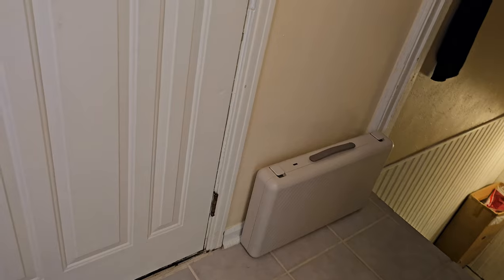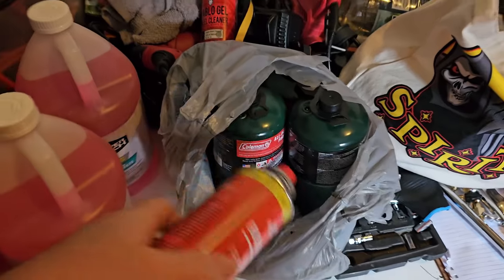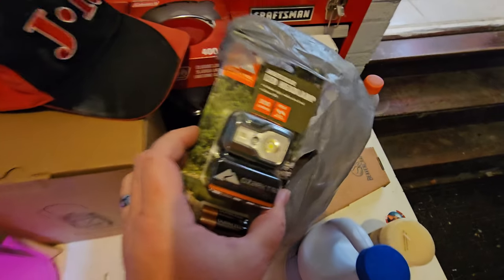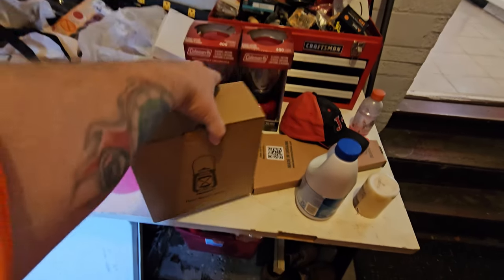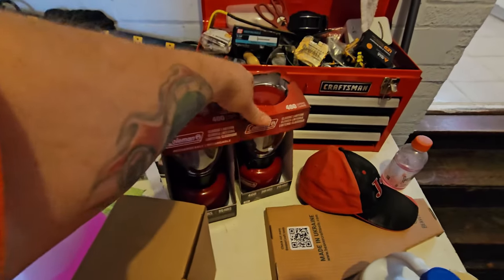We got the TV over here. We got this little rechargeable solar power bank, propane and butane, headlight flashlights. We got these little lanterns. I don't think those are gonna go with us, but we are gonna take these two Coleman lanterns. I really wish we had the Hummer right now.